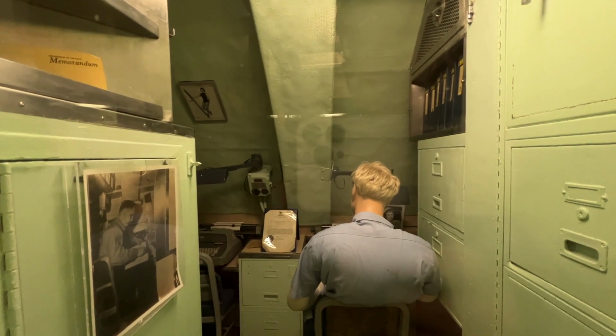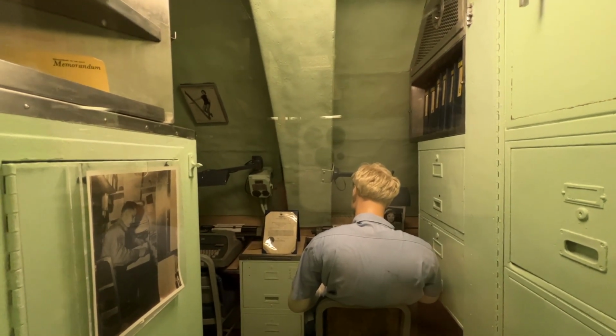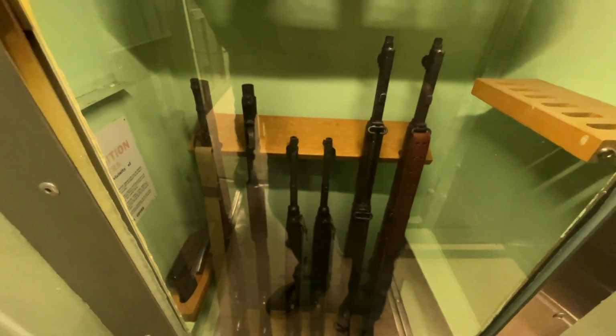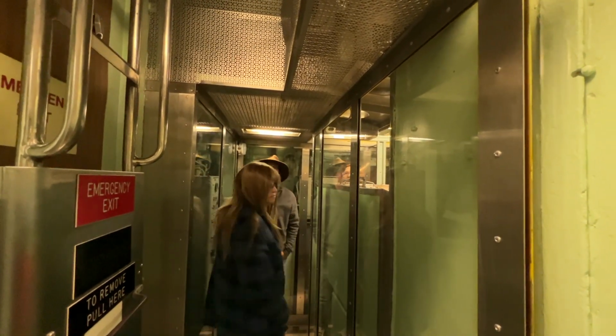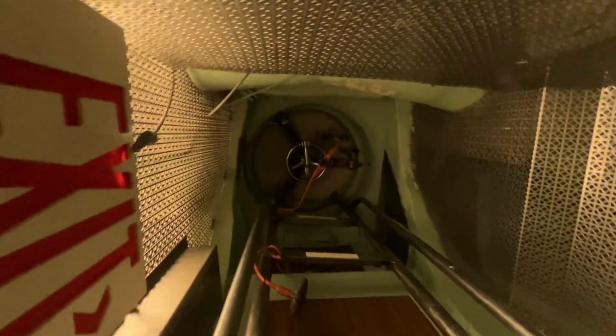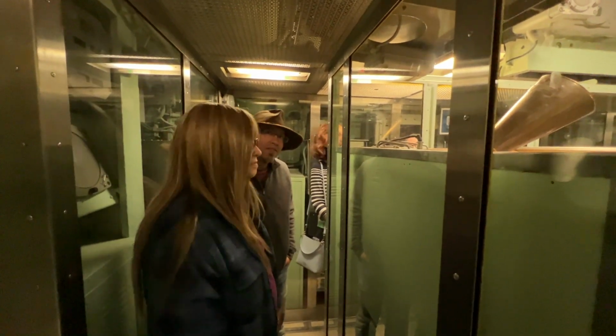And no submarine should go to sea without the yeoman. Because, you know, paperwork is everything when you're at sea. Small arms locker. Now, did anybody notice this ladder here? You know where that goes? That goes all the way up to the top of the sail, where the bridge would be. And you'd stand up there while you were underway on the surface.